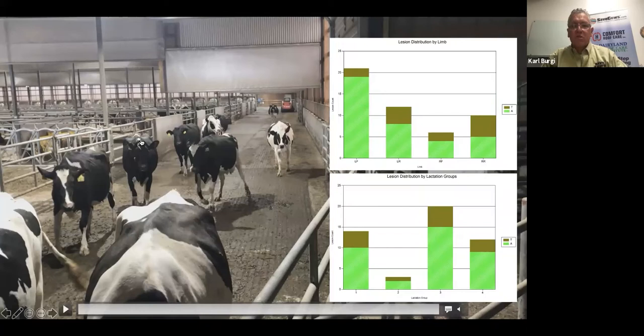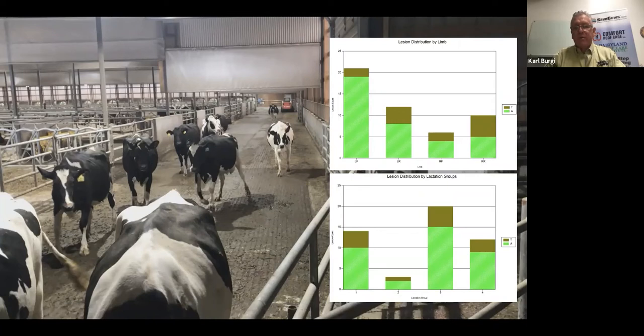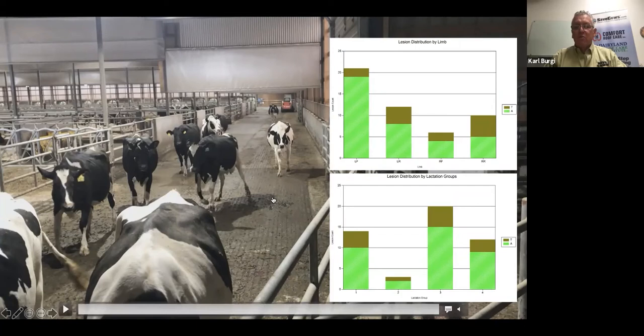So it could have been from the transition from the old barn. They moved from an old mattress barn to the new sand barn. That could have had something to do with it. But two-year-olds were definitely most affected. What we've learned now is the two-year-olds are not going back here anymore, because they keep running on us too much. But what to do with the floors that are not designed right?